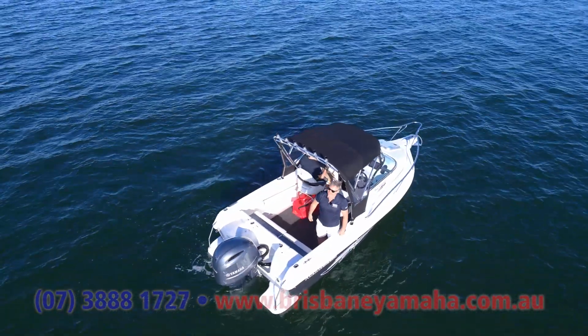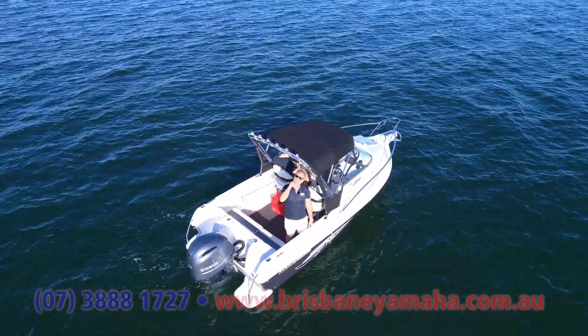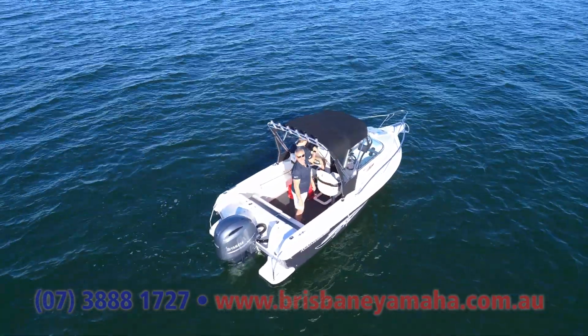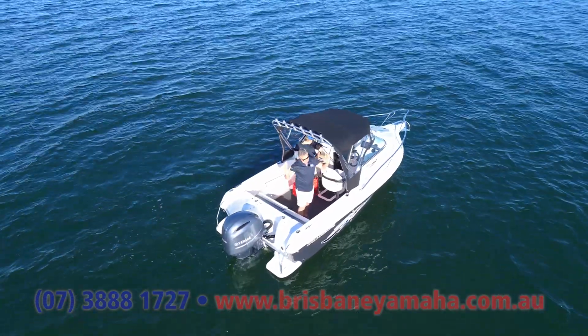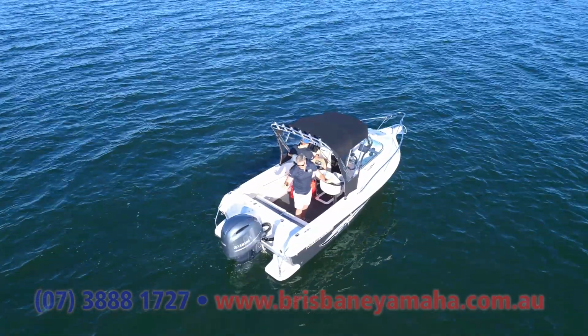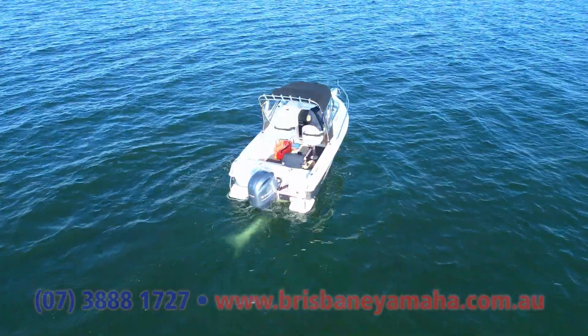Tell you what, there's only one thing better than living in southeast Queensland, and that's living in southeast Queensland with a Haines Hunter. And this 565 offshore is unbelievable. They are unbelievable. It's a 565, it's got a 150 on it. Think about it.